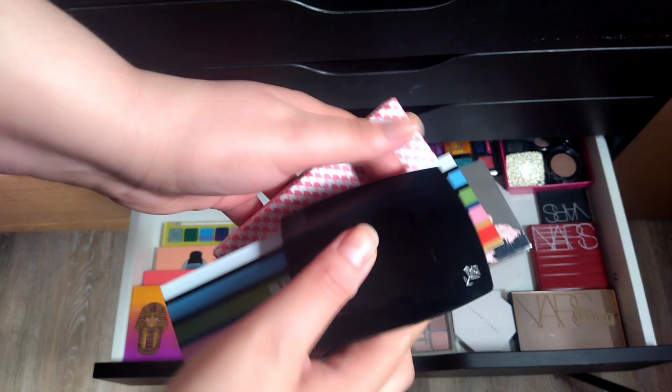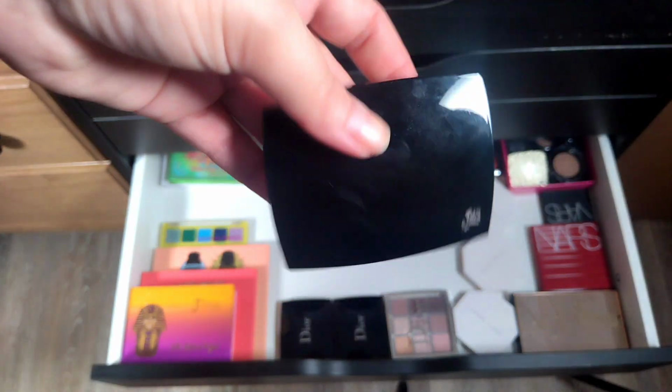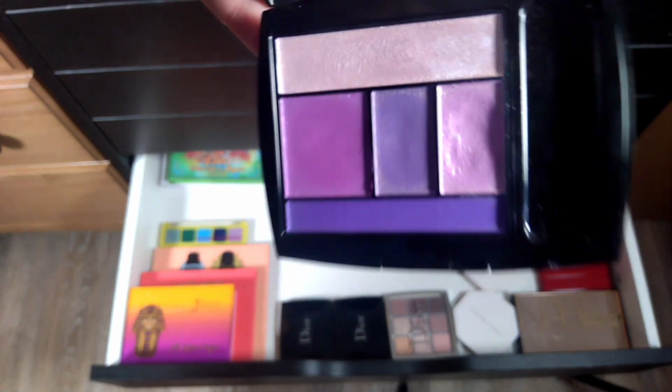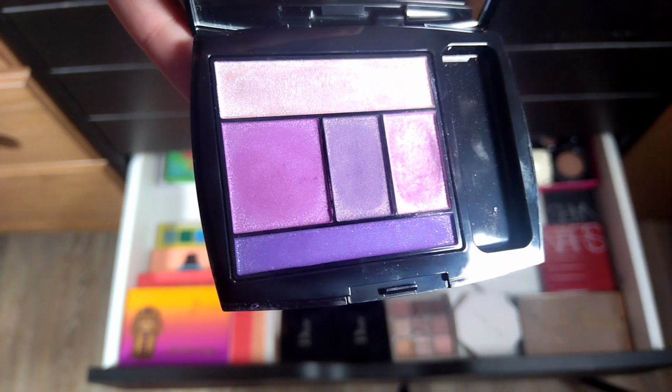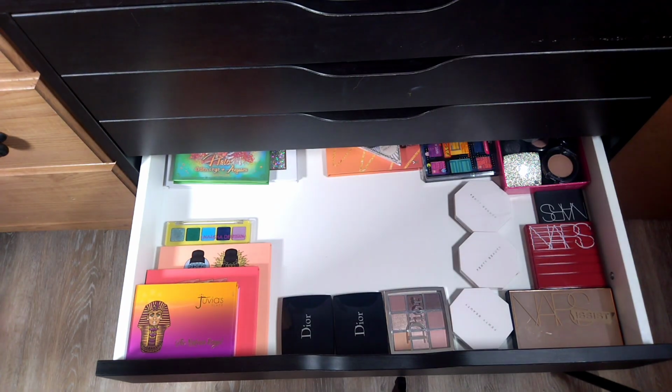These are my Lancome palettes. The little one is Amethyst Glam. They don't make this one anymore. This is some pretty purples. I love the shimmer on the right. But they're all nice colors. So I'm keeping this one.